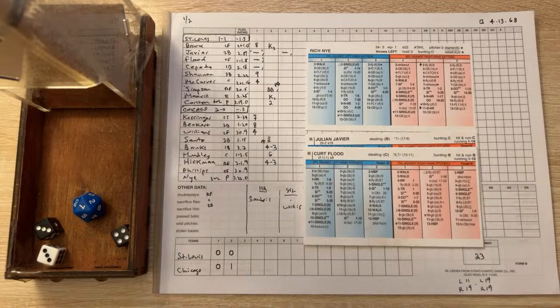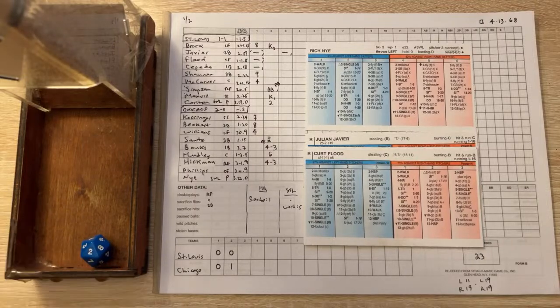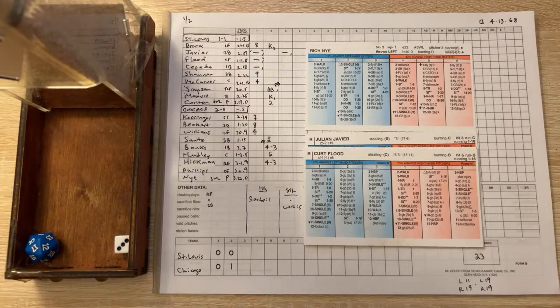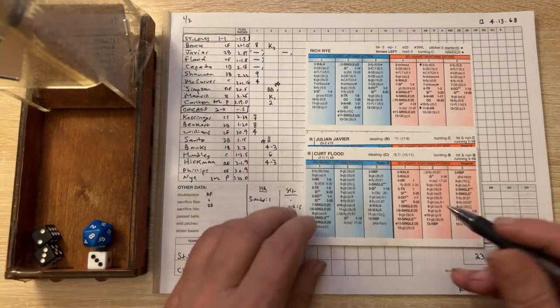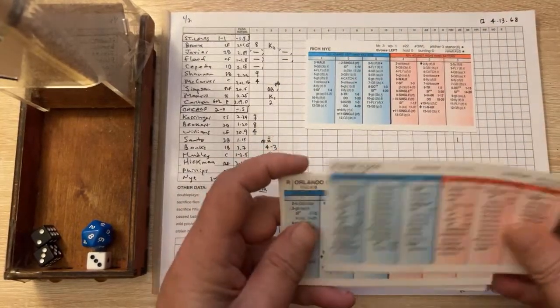Here's Curt Flood now. That's a possible balk or pass ball. Possible balk. Nice balk rating 3. And no, it isn't. Javier slides back safely with the lead. Now here's the pitch to Flood. 3-5 left-handed base hit. Javier rounds second, goes to third. So it's first and third, nobody out.